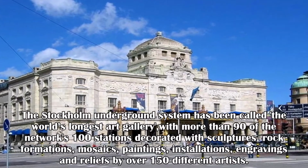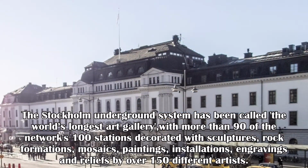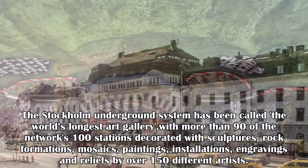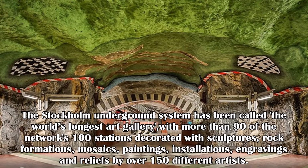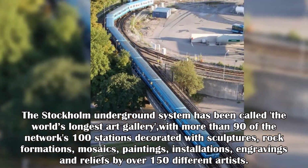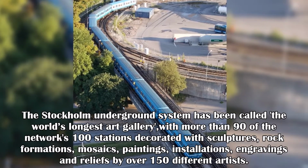The Stockholm Underground system has been called the world's longest art gallery, with more than 90 of the network's 100 stations decorated with sculptures, rock formations, mosaics, paintings, installations, engravings and reliefs by over 150 different artists.